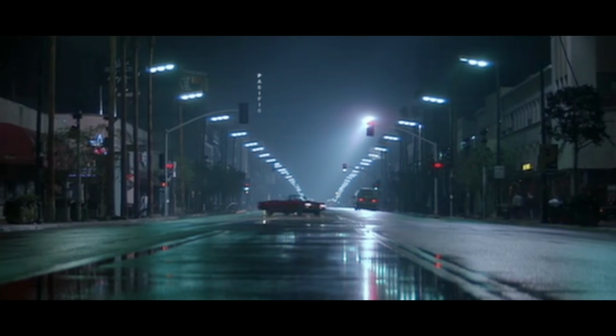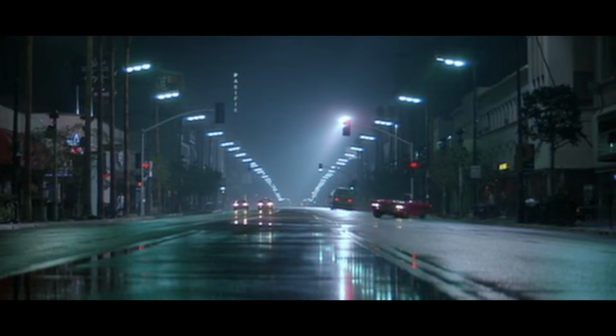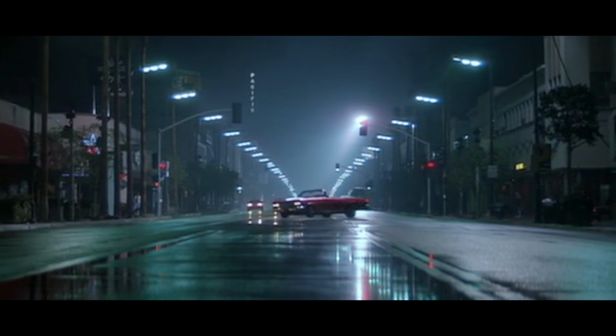After Mia overdoses, Vincent is rushing and trying to get her somewhere where he can save her life. And we see Vincent's car come racing around the corner. And that was filmed right here on Hollywood Boulevard. I believe Vincent's car is turning off of Cherokee Avenue onto Hollywood Boulevard.